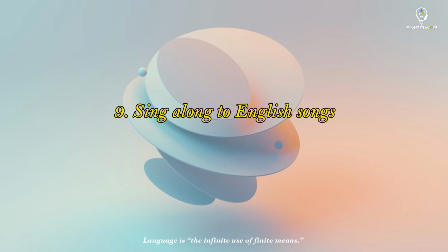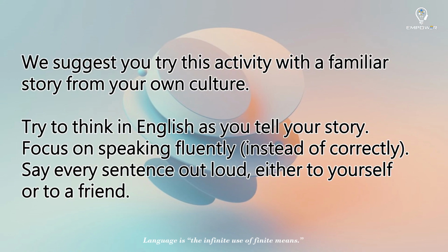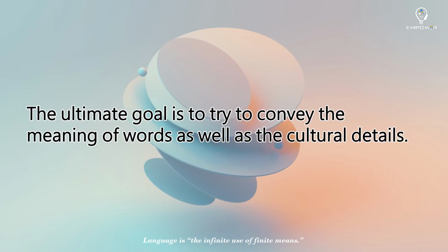10. Retell a story in English. We suggest you try this activity with a familiar story from your own culture. Try to think in English as you tell your story. Focus on speaking fluently instead of correctly. Say every sentence out loud either to yourself or to a friend. The ultimate goal is to try to convey the meaning of words as well as the cultural details.